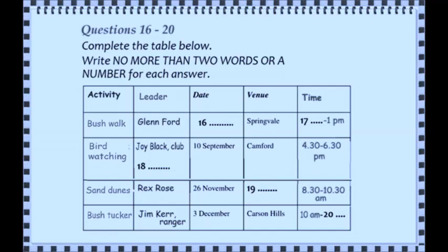Next up is the trip to the sand dunes on the 26th of November with Rex Rose. A bit of an early start, especially for those of you with a fair way to travel, but we'll meet at the observation hut at 8:30. That's the observation hut, 8:30 till 10:30. And even at that time of the morning, it'll be very hot, so come prepared. The last trip on the program is the Bush Tucker excursion on the 3rd of December with Ranger Jim Kerr.